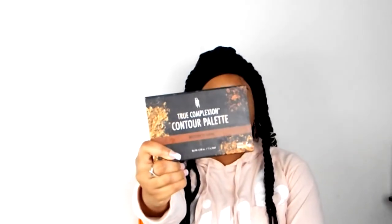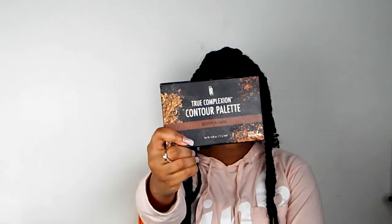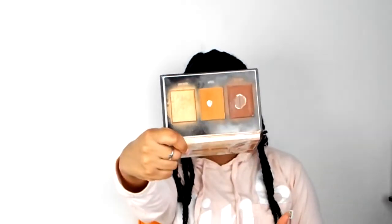Really quickly. So my Holy Grail contour palette is, if you guys watch my videos, you know I beat this palette up. It is the Black Radiance True Complexion Contour Palette. I just kill this, okay? Like, y'all know. I literally just kill it. I don't really have a specific Holy Grail brush for my contour.